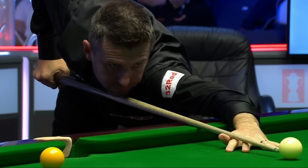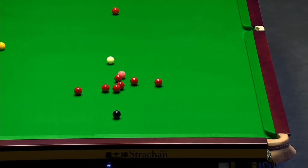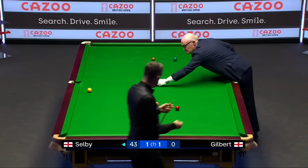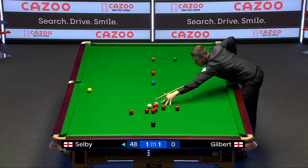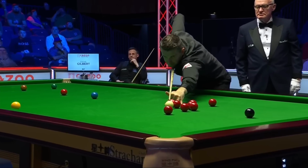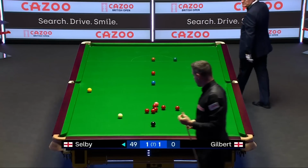Still a few loose reds to go on. He won't go into the pack here. No point. Pick off the loose available reds. 48. 49.